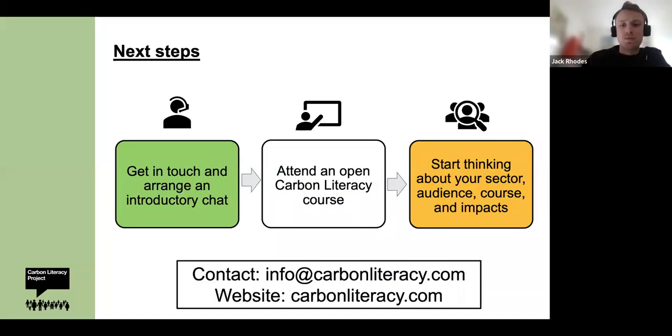Okay, so next steps: if you'd like to see carbon literacy taking place in your organization, I would say get in touch and arrange an introductory chat. I've given you my email and I'll give it to you again in the next slide. The email address is also there on screen, info@carbonliteracy.com. Usually we'll have a chat about how this might work for your organization, and then we'll probably suggest that you attend an open carbon literacy course so that you can find out how carbon literacy works and see it in action. And you can also see what might be missing from a carbon literacy course that you might run.